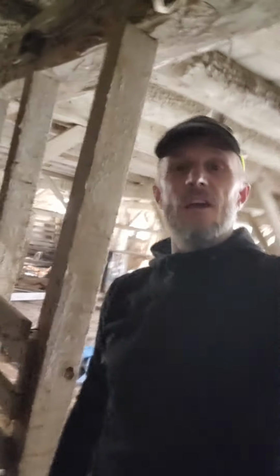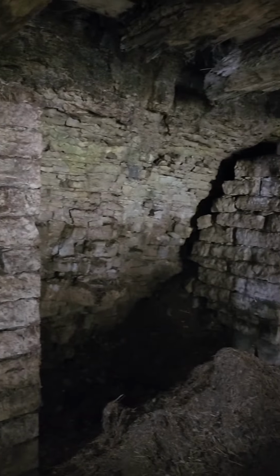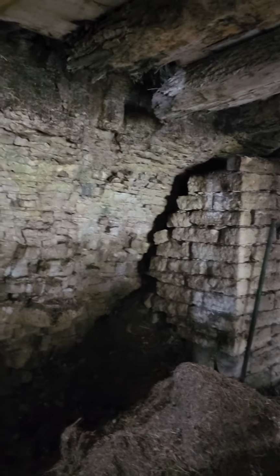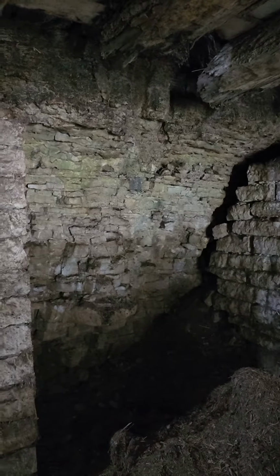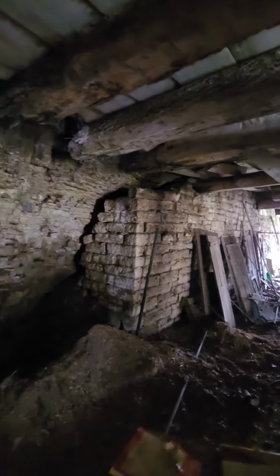Now, one of the great features of the barn, besides the fantastically large beams, has got to be this cave. So this barn was built as a bank barn, and the bank that it's here has a couple of things to it. One, it has an actual limestone cliff that you can see here, but it also has a stacked rock stone wall built up into it to give it the solid finished wall.